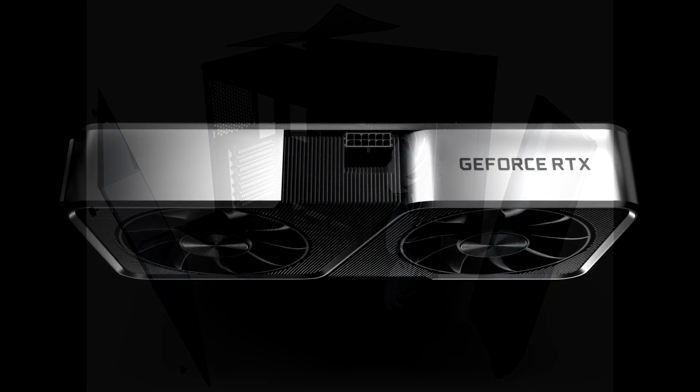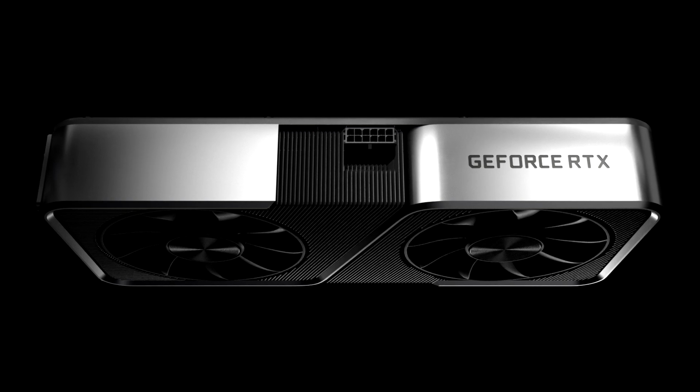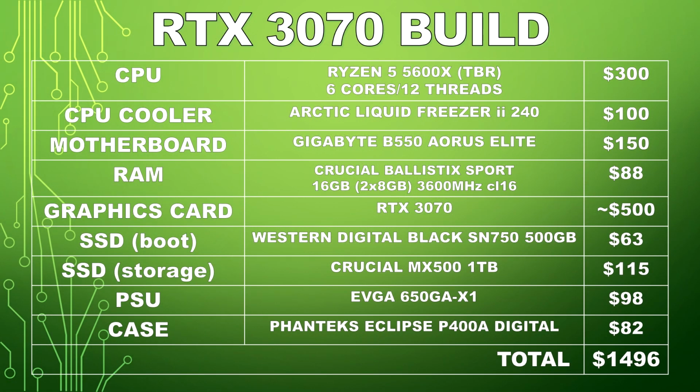Finally, for our last component, the RTX 3070, the part which this whole build was catered around for. When we take into account all the parts and their respective prices, you end up with a system that's around $1,500 US. Obviously, with regional taxes and shipping costs, it could be a bit more or it could be a bit less, so your mileage may vary there.